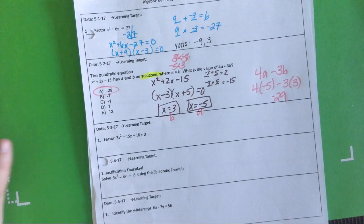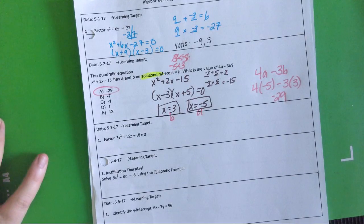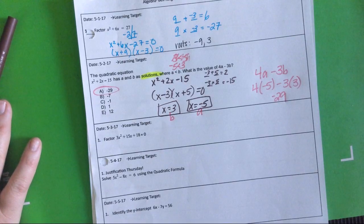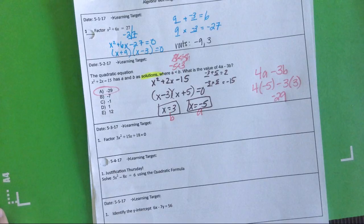If I had guessed, I would have never guessed that answer choice. Which answer choice would I have guessed? 12. Is that a smart answer choice? I would have guessed negative 1 because 1 was repeated twice and most of the answers were negative, so I would have gone with negative 1. If you're going to guess, make it a good one. A real good one. It'll work most of the time.